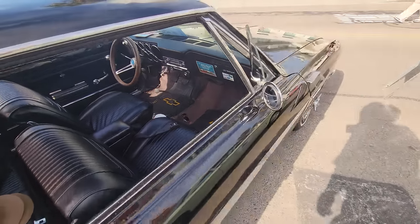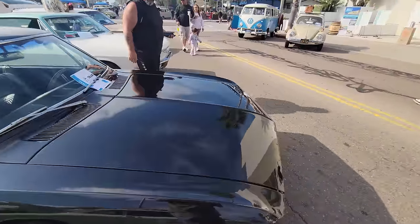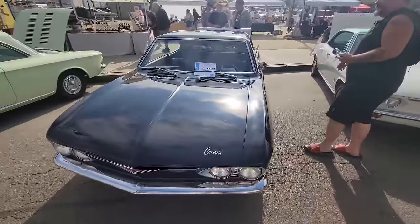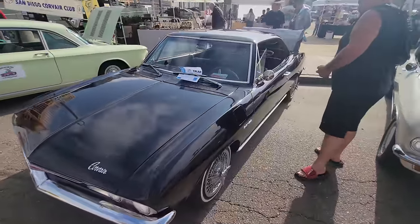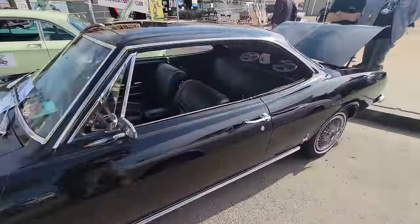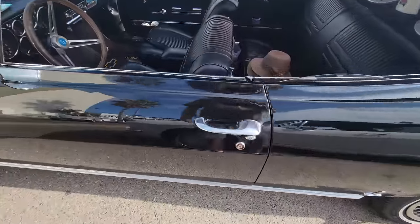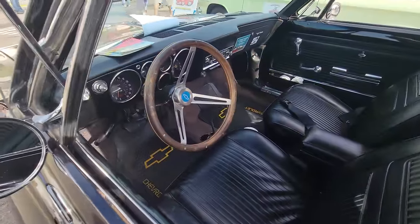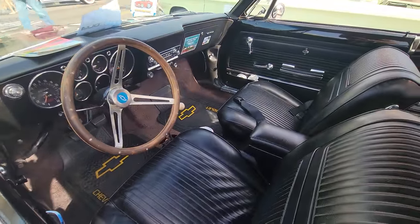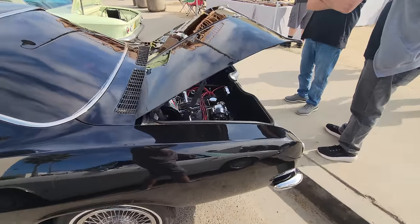Mine was an automatic. I had an automatic in mine. It was just a cruiser car. But yeah, these are pretty neat too. Or Corsa, I don't know, what is that? I guess they had the Corsa emblem on there. So I guess the later ones were Corsas. The early ones were Monza, I think. Four-speed. 110 horse, I think.